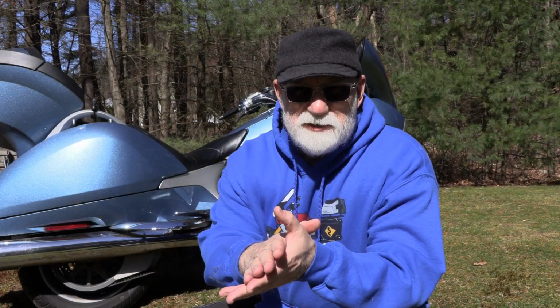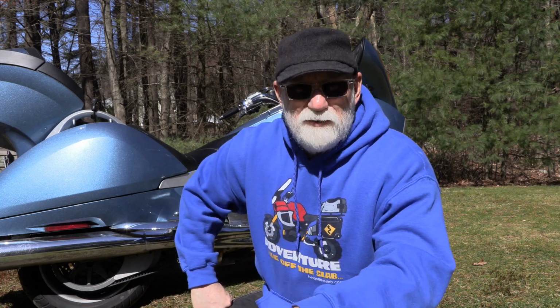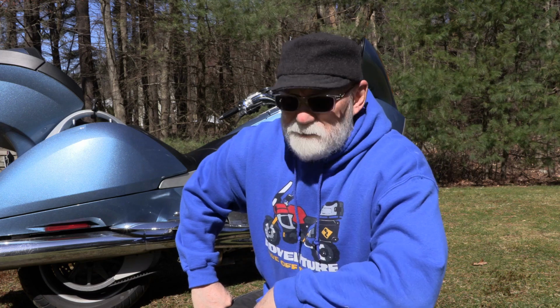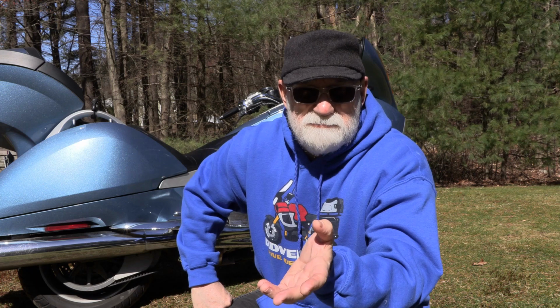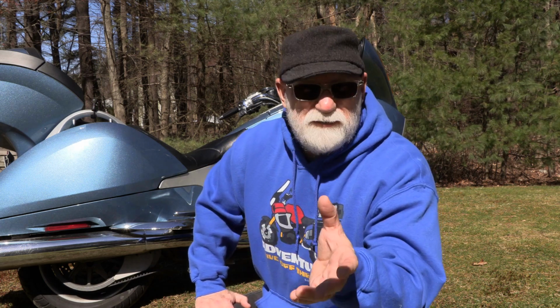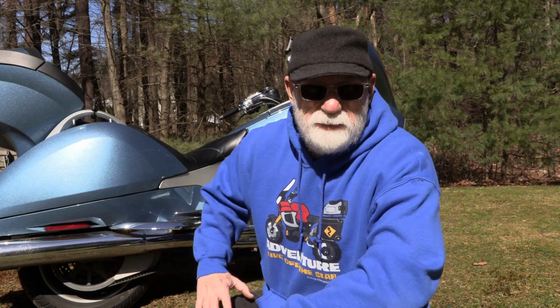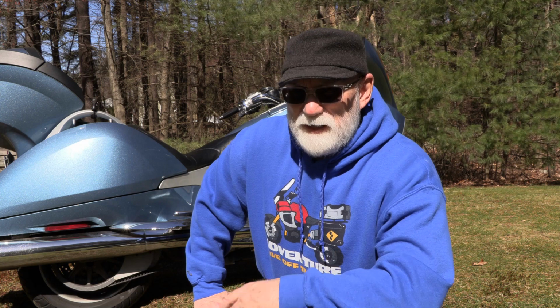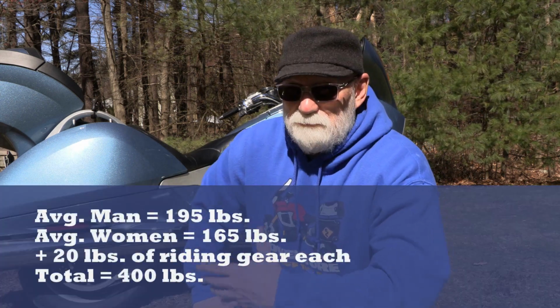So talking about luggage capacity here, let me get on my soapbox for a minute. Because even though the Venture has all of this luggage capacity, its carrying capacity is only 408 pounds, right? Again, some of you may say, well, hell, that's a hell of a lot. Well, not really, right? If you think about it, the average 50-year-old middle-aged couple, which is going to be what's going to be buying this bike, right? Those are the people that are going to be interested in this bike, right? They easily will go over 400 pounds if you put gear on them. I know my wife and I do. And yes, I know we should lose weight.